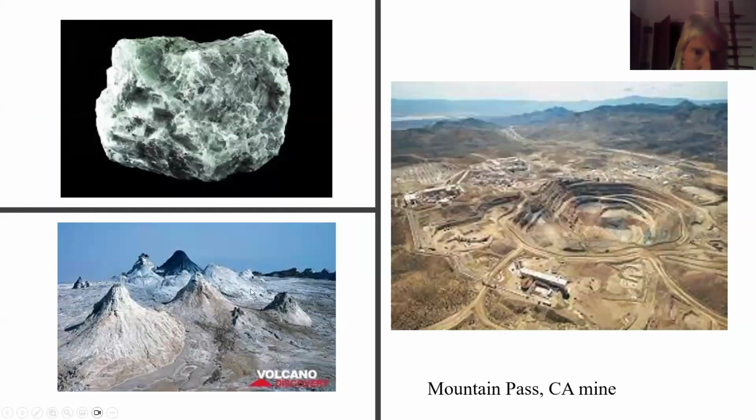And this is just a picture. Oldoinyo Lengai has these great big cones that show up, and they only last a couple of weeks or months. They get washed away by the rain. So people thought, well, maybe there were more of these in the past, but they don't exist anymore. And this is an example of what some of this rock looks like. This particular one is quite greenish.